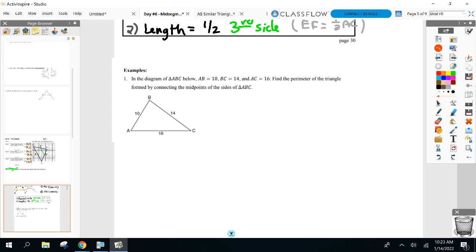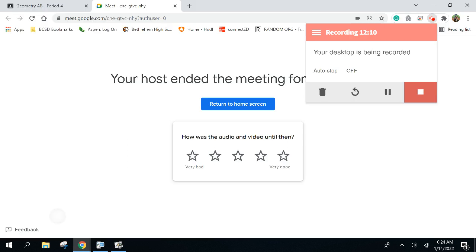Find the perimeter of the triangle that's formed when I connect the midpoints of all the sides. So let's take this one side at a time. Let me connect the midpoints of side AB and side AC first. According to our properties, how long is that segment? Don't yell anything out. Think about it. How long should that mid-segment be? All right, remember how we find the length of a mid-segment.